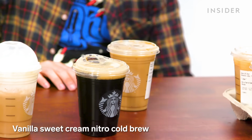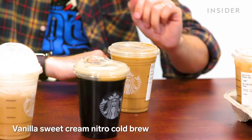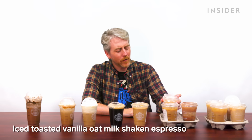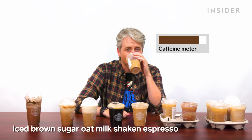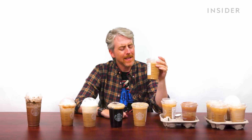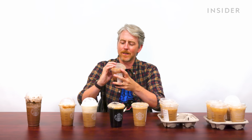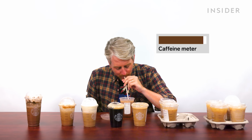Now, if you want something a little bit sweeter in your cold brew, you can get yourself a vanilla sweet cream nitro cold brew. Joe loves it. We got a vanilla oat milk, a brown sugar oat milk, and a chocolate almond milk. Here they are. Not as strong of a flavor as I thought it would be. Brown sugar, I'm definitely tasting it. Yeah, not bad. I have reason to believe this was unshaken. Think I could shake it without? I would recommend this one out of all 3, but insist they shake it in front of you.